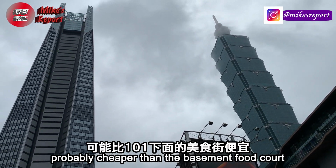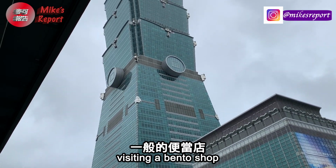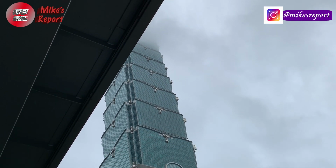Probably cheaper than the basement food court, but in other areas of Taipei, you could visit a bento shop and you could probably get a really good bento box for around 80 or 100 NT dollars.